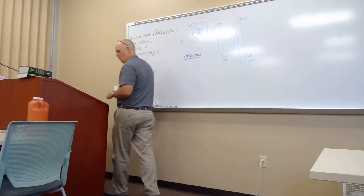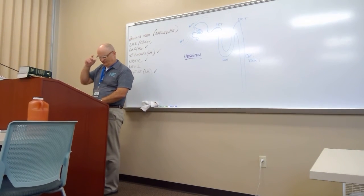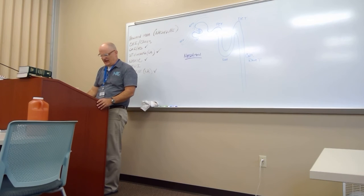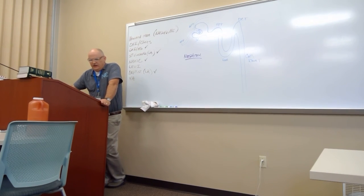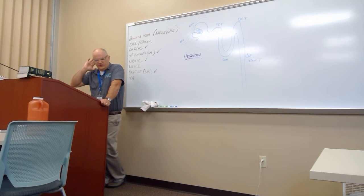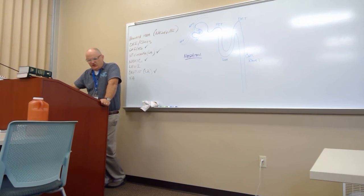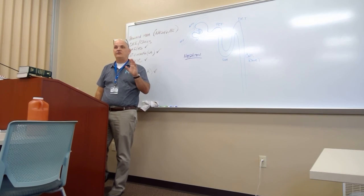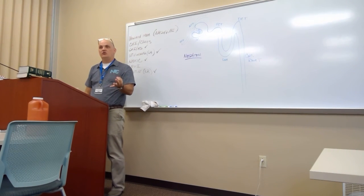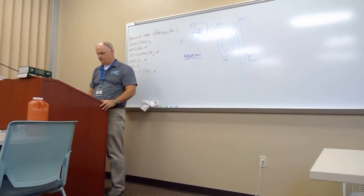Okay, one of your objectives, the first thing, is saying how many actual nephrons are in each kidney. On page 40 under renal physiology, it says each kidney contains approximately 1 to 1.5 million functional units called nephrons. The very definition of a nephron is that it's the functional unit of the kidney.